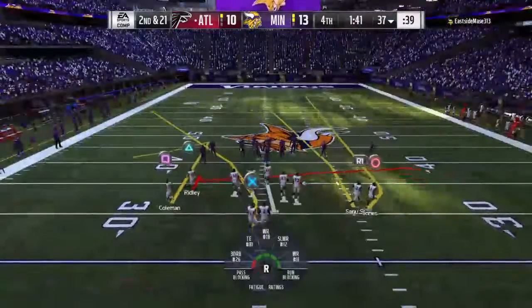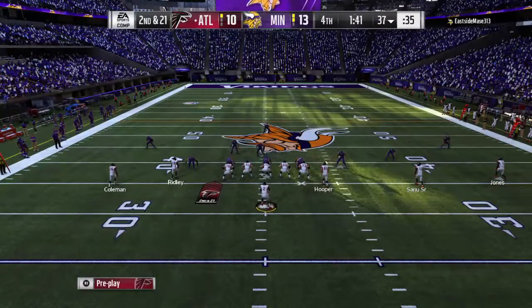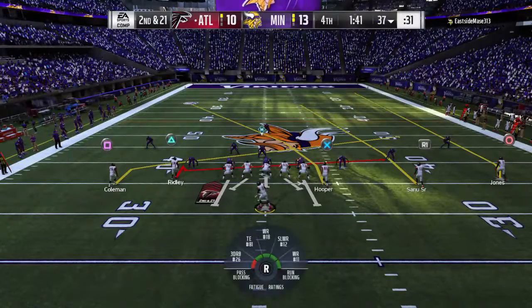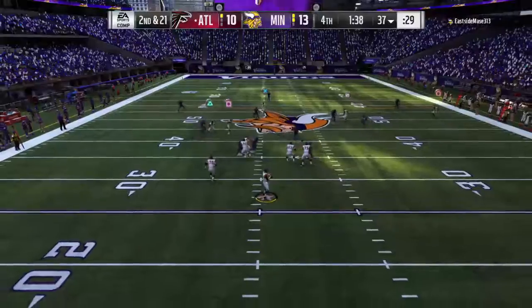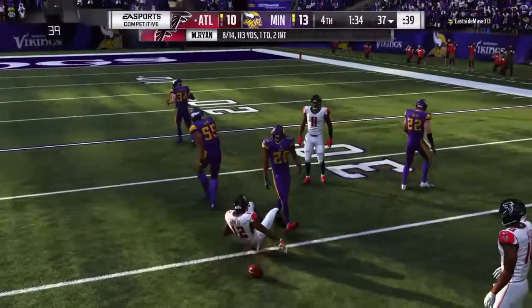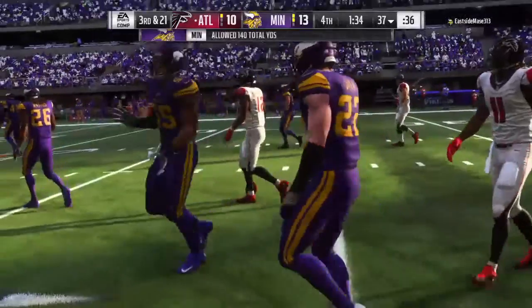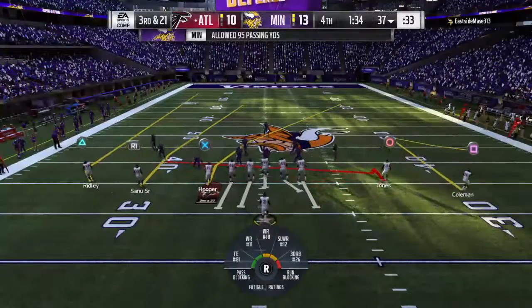Well, they're in some hot water now. After that sack, it's 2nd and 21. Back to throw. He's going to let it fly. And the hit jarred it loose. It's incomplete. Tried to go for the big one there on 2nd down. Now they're likely down to their final 2 plays. And you know they've got to keep going for the big shot, right?